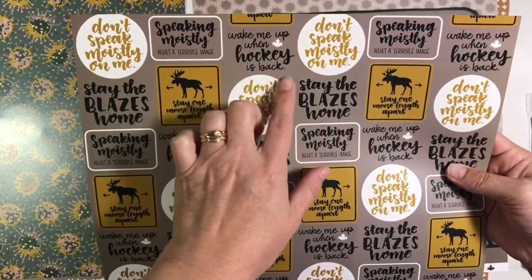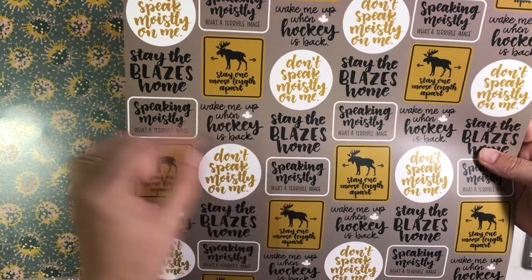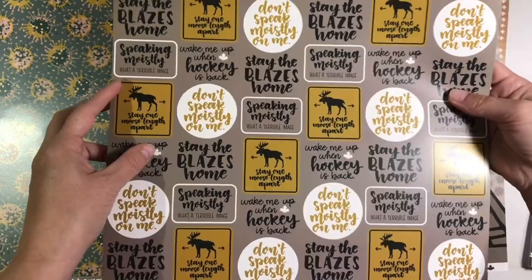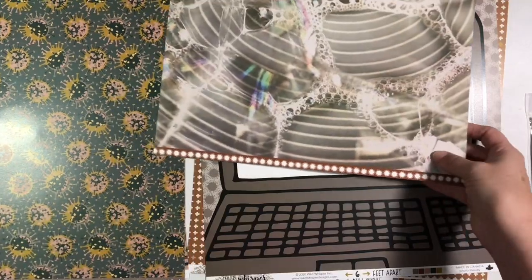Wake me up when hockey is back. Stay 1 moose length apart. Have any of you ever seen a moose in person? I never have. Stay the blazes home. And it just repeats. I haven't been showing you the branding strip. So this is the branding strip on that one.